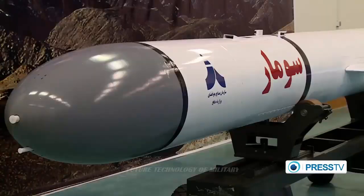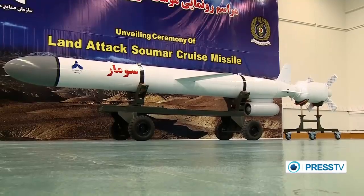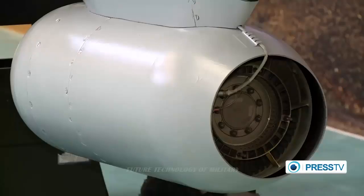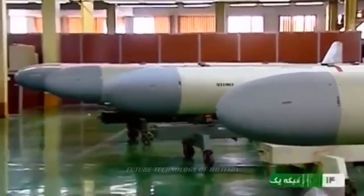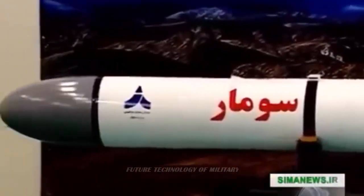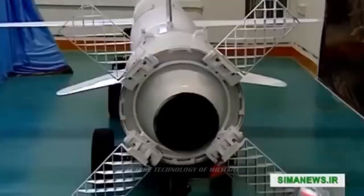The Soumar cruise missile, while empowering Iran's armed forces, can be an effective step to increase the defense and deterrence of the army. Military analysts say the project is based on Russian KH-55 cruise missile technology. The Iranian Minister of Defense announced that the range of the Soumar ground cruise missile is 700 kilometers.